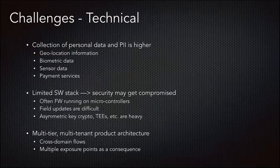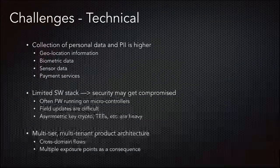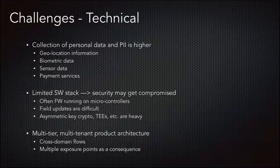On the technical front, we have seen a lot of challenges when it comes to managing and defining personally identifiable information and personal data. Wearables and IoT devices live in close proximity to humans, which means they collect information regarding your geolocation, your biometrics, and if you use some of these for making payments, it could have access to your credit cards, what kind of purchases you make over a period of time. So that's a lot of data.